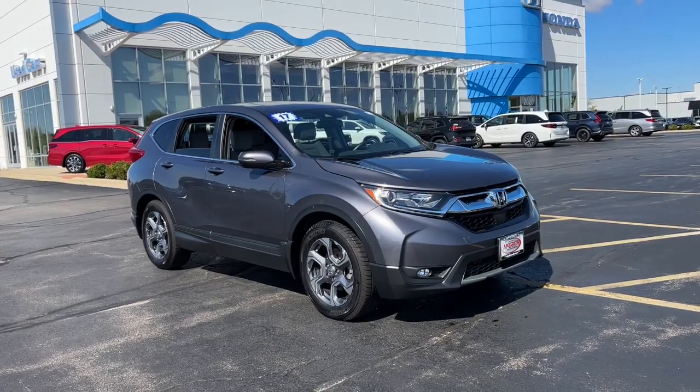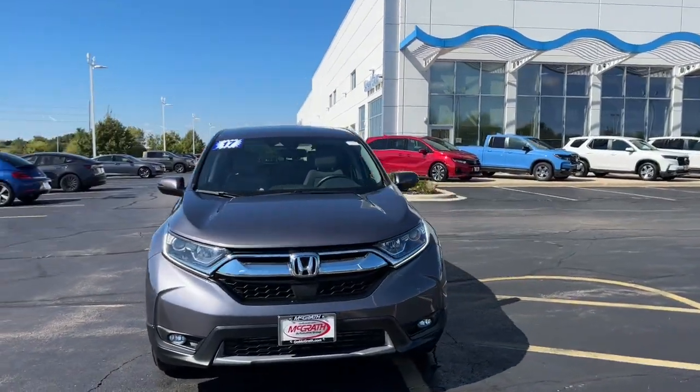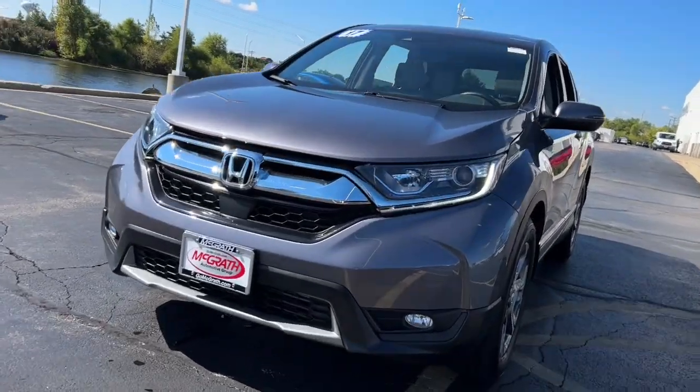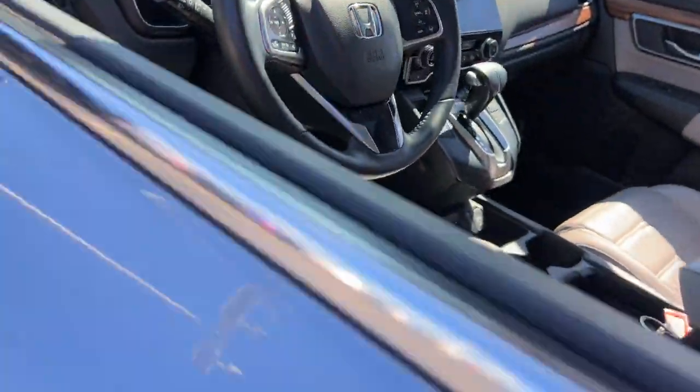Go home happy with the 2017 Honda CR-V. With less than 70,000 miles on the odometer, this vehicle stands out from the rest. Take a closer look at this stylish and up-for-anything CR-V.